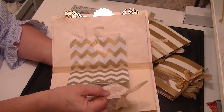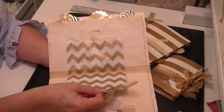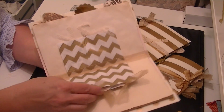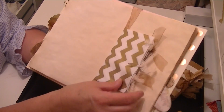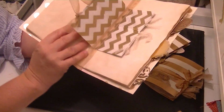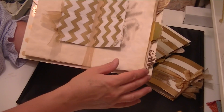I cut off the ends, not both ends, but the one end of the paper bag, and that way it gives me a pocket here, 2 pockets here in the middle. And so I thought it made a nice centerpiece for the book, and there's 3 tags in there. So I like that. I'm sorry, got it all turned upside down here. My tags fell out. So that's the center, and then that bag and this ribbon covers up the stitching there.